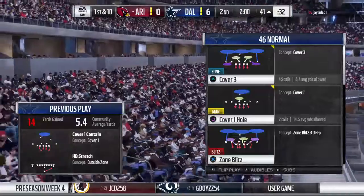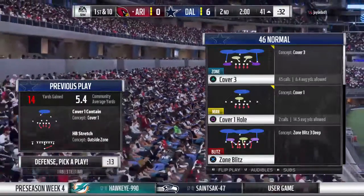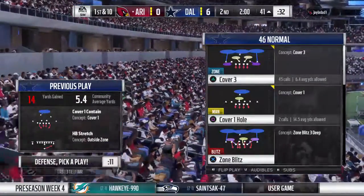Two minutes to play here in the first half. We're back to Arlington right after this timeout.